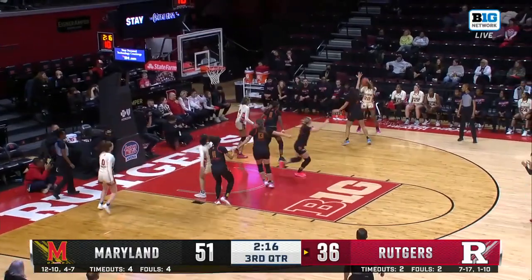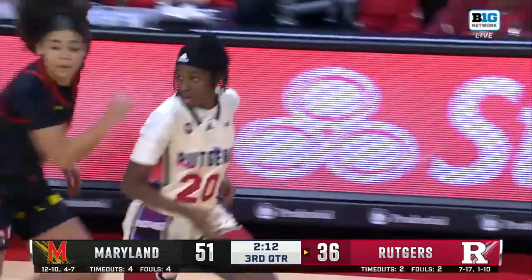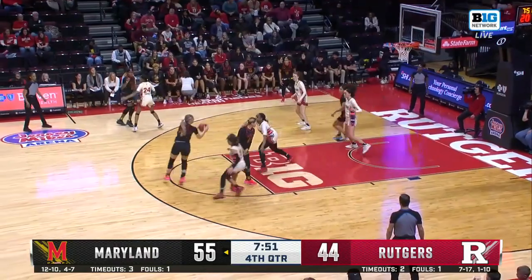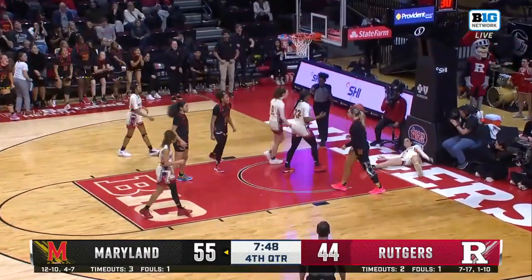Herter wraps the pass around. It's Lafayette. A hand in her face. It didn't matter in front of her own bench. Shooter in the Big Ten. She's got great stroke. The sister of Kevin Herter, by the way. That's right. Another Big Ten alum.